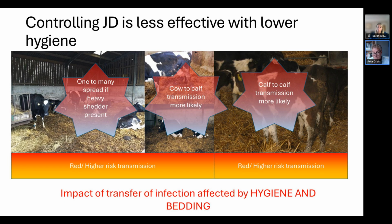We know also that controlling Johne's disease is much less effective with lower hygiene. We get one-to-many spread. If there's a heavy shedder present, cow-to-calf transmission is much more likely, and also calf-to-calf transmission.